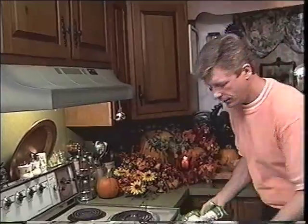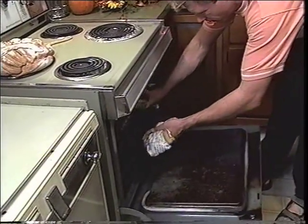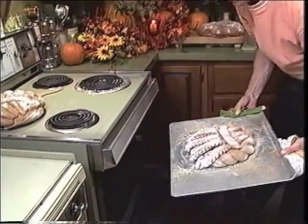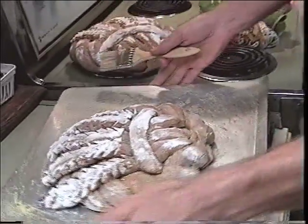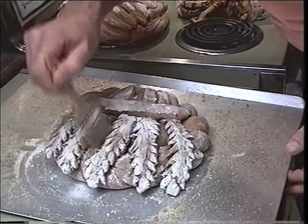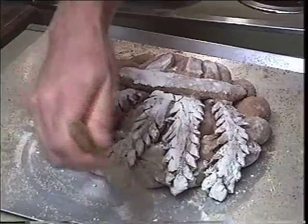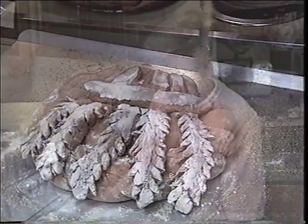It should be done now, so let me take it out of the oven. Wow, doesn't that look beautiful? Last thing you'll do is take a dampened brush, and you just want to kind of brush off the excess flour here, just so that the stuff that's on the top will show up a little bit better. And there you have it, your beautiful baked hearth bread.